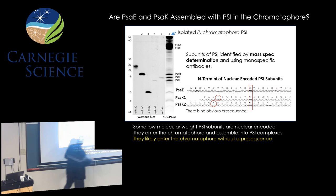So in fact, we were able to detect 2 PSAKs in this band here, 1 PSAE here, but there are actually 2 and 4 of these proteins that are encoded on the nuclear genome. Now, usually when you look at a protein that gets into an organelle, it has a pre-sequence. It has a tag on it that gets it into that organelle. When we looked in front of the N-terminus of these using genomic sequence, we really saw no pre-sequence on these proteins. So we concluded that they must get into this organelle without that tag.